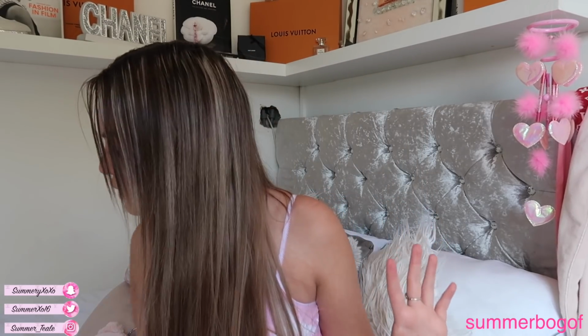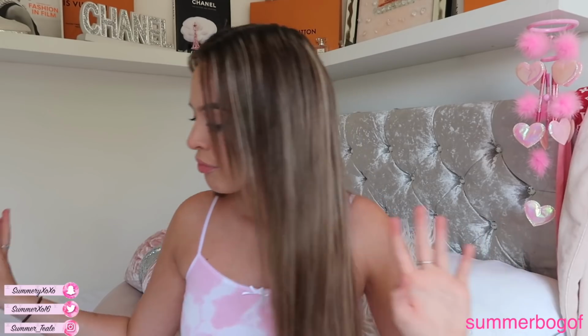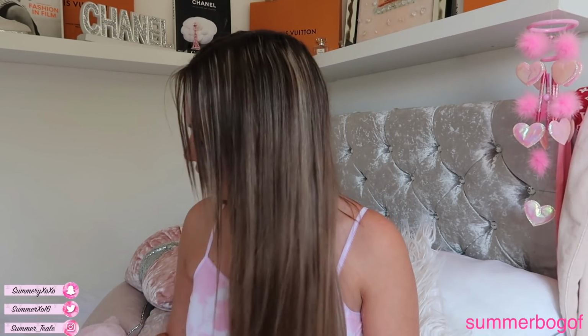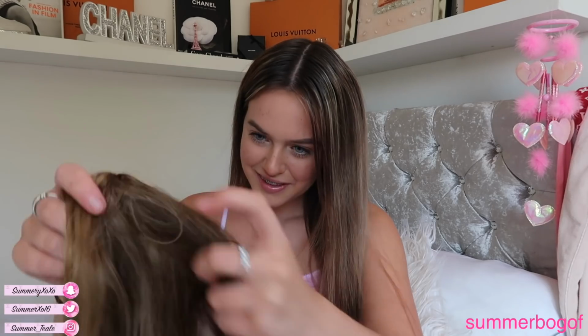So I'm not going to show you all of them today, because I think a lot of them are on my wardrobe, but these are just the ones I have right here. So I'm just going to show you my ponytail first. Oh no, hang on, we're not doing that one yet. Ignore me. Okay, right, this is the first one I'm going to show you.